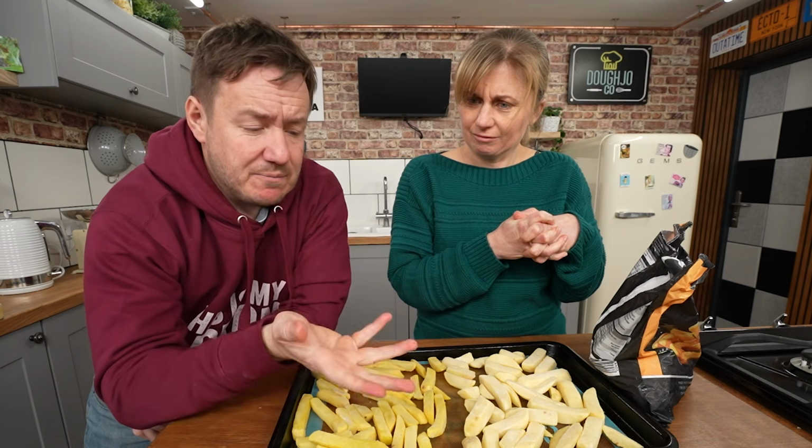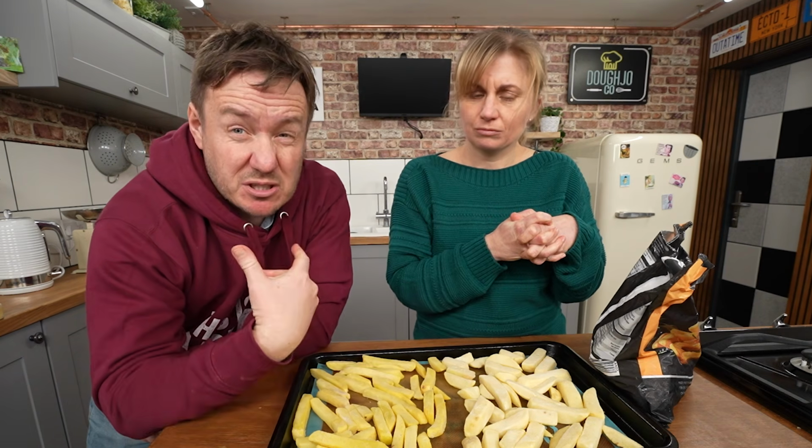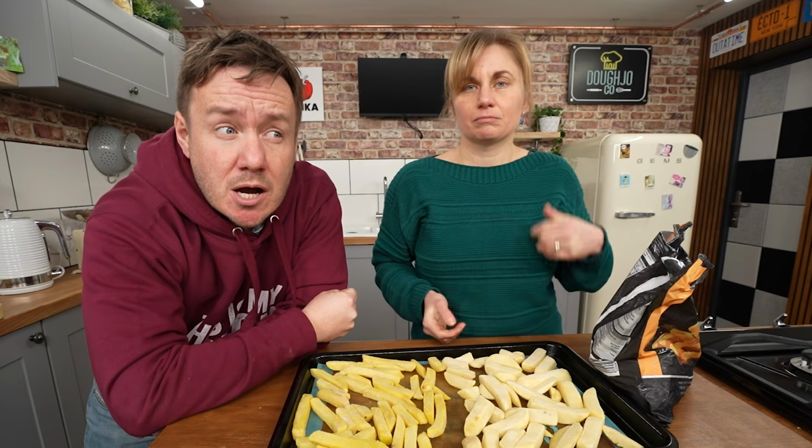So actually, out of everything, these should take the longest to cook. The peas we're just going to bung in the microwave, so we'll get these in the oven now.